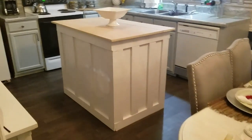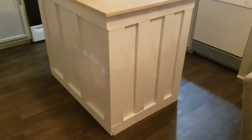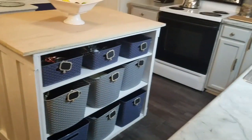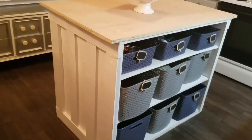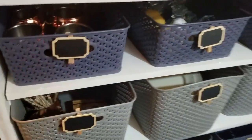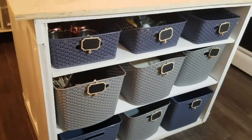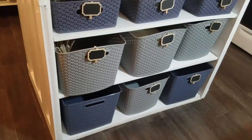Here's the final look before the actual countertop part of it is done. But let me show you the storage area. Now I have so much storage. And I have storage behind this storage. And I just added, let me straighten that up. Okay. I just added some little chalk labels to the baskets, which are from Target.